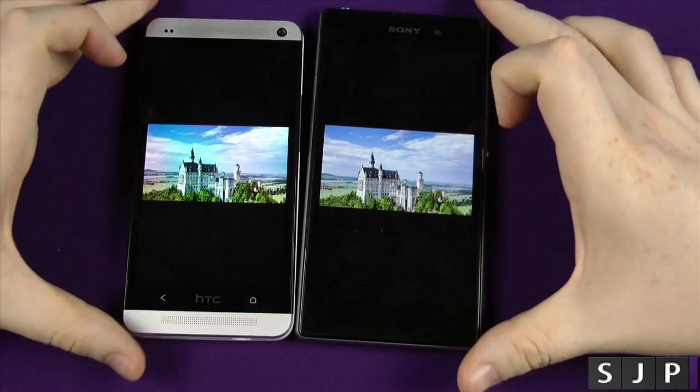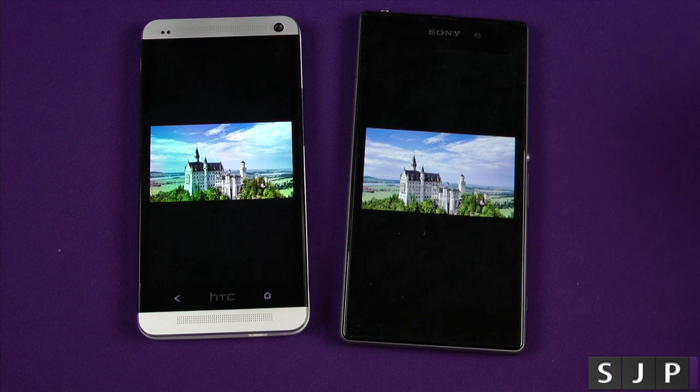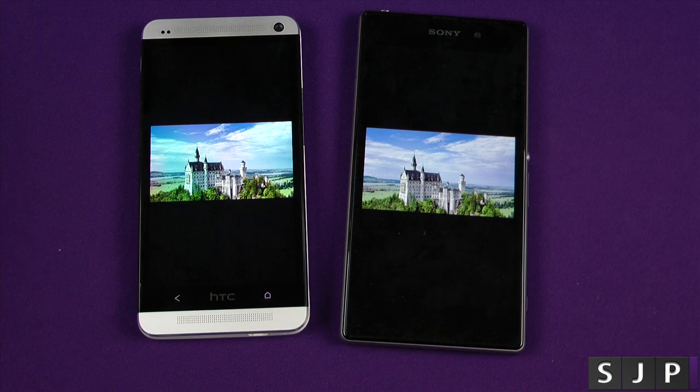And boom. Now, I am not in any way saying this is a bad screen. I actually like the screen on this one, and the viewing angles are perfectly fine for me. I've done this test because a lot of people wanted to see it. That's the reason why I've done this video for you guys and gals.